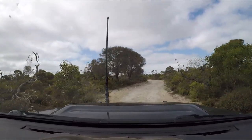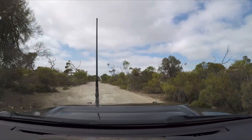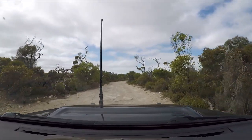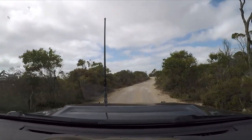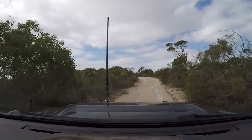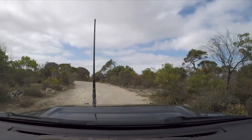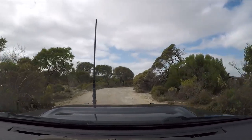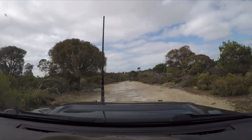We've got about 10K or so to go to get out of the park. It's a bit of a mission to get in there. It's about 40 kilometers from the park gate to Sir Isaac Point, and you've got to be committed if you want to do it. Not a lot of people out here. We met 4 cars in total over the 2 days so far, which is good because there's about a billion blind corners on these tracks.